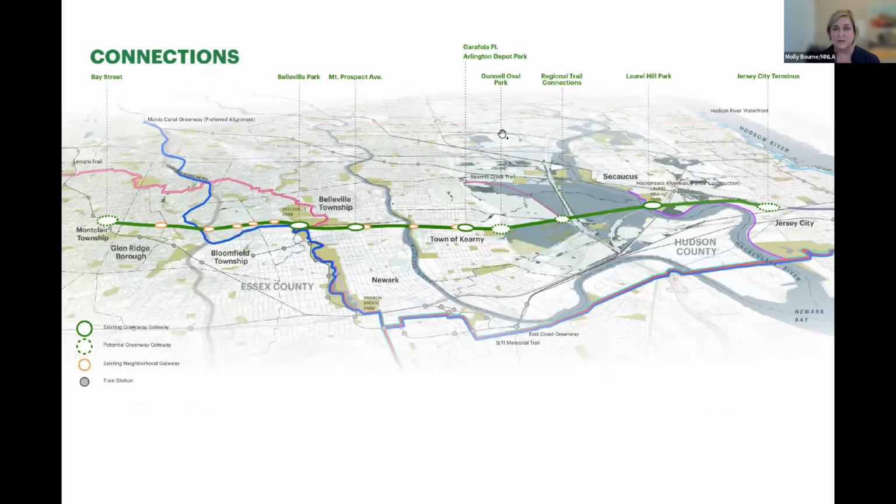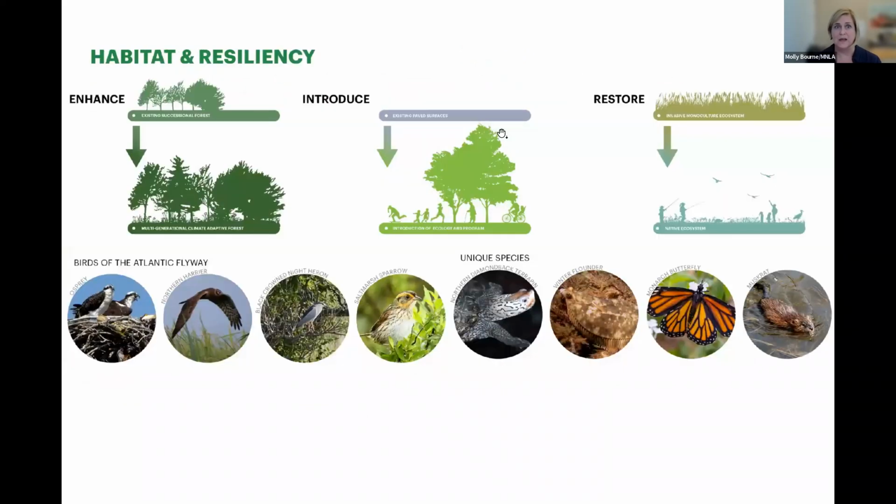And then making sure that we did a ton, probably 18 diagrams went into making this diagram, so it was very clear you could understand where we had existing connections that could start right away or that needed to be done in the future, and when they were adjacent to parks. And then, of course, we did a ton of research for habitat and resiliency, and what type of habitat we could either introduce or enhance or restore.